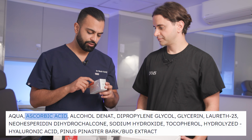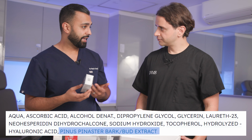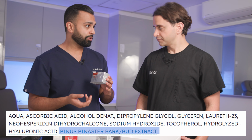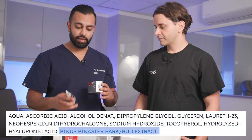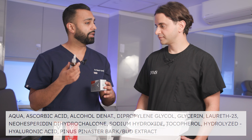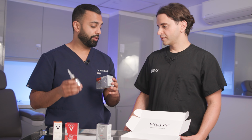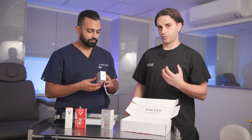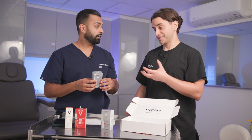And interestingly, you've got Pinus pinaster bark extract as well, which I think is native to the area, right? And it's got some great antioxidant properties that work very well with vitamin C. So if you've got sun-damaged skin, maybe a little bit more sensitive skin, this is not going to be a bad thing. It's going to really help with the brightness. And that's the great thing, with a lot of these products you don't know where they're sourcing the ingredients. With Vichy, you can actually go down to Vichy. You've been? Bark.